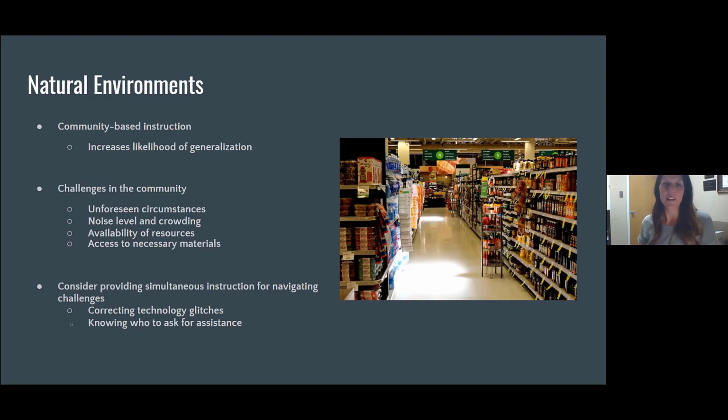And like I said, with the example of the student who lost her debit card, if you're using community-based instruction, there might be things that you have to teach in conjunction to the actual skills themselves. You're using technology for this augmented reality intervention, and we know technology is not reliable. There's a ton of glitches that are going to happen, and you can sometimes anticipate those, but sometimes you can't, like if the Wi-Fi goes out or if their device isn't charged. Those are things you kind of have to work through with the student, and there has to be some side instruction that takes place there.